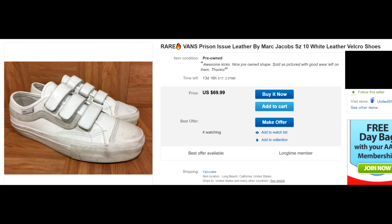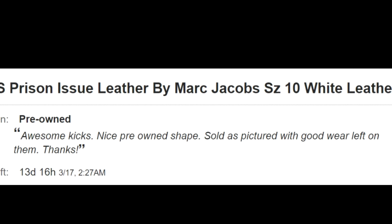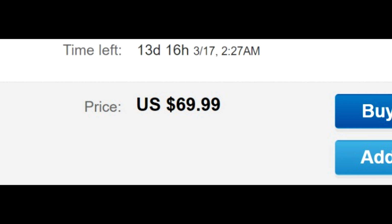I'm just wondering, is prison attire sort of becoming the trend out here? You've got a skateboarding shoe company creating prison 3-strap Velcro shoes. And as I was wondering this exact thought to myself, I ran across another posting for a pair of used Vans 3-strap Velcro prison shoes by Marc Jacobs for $69. Prison shoes by Marc Jacobs. I don't really know who Marc Jacobs is. Is he some sort of a fashion designer or something? But $69 for a used pair of 3-strap Velcro prison shoes by Vans or Marc Jacobs just seems pretty damn crazy to me personally.